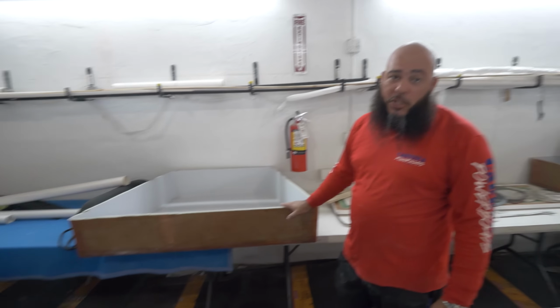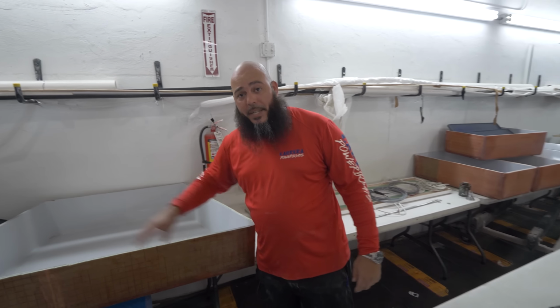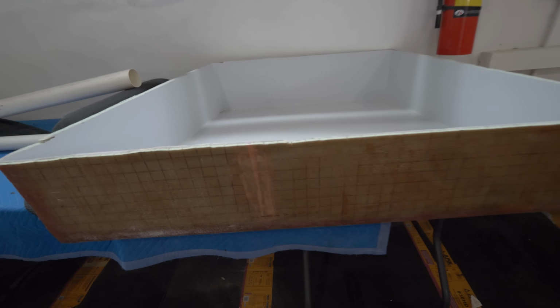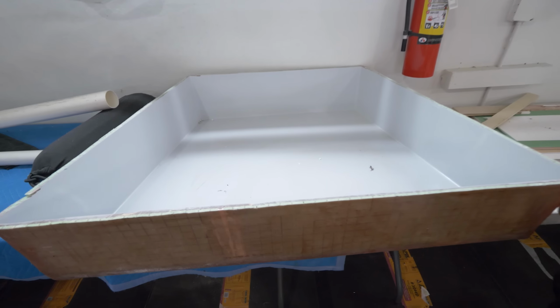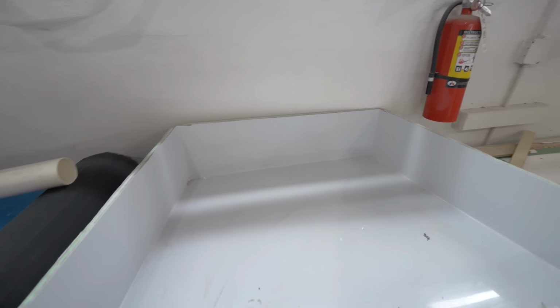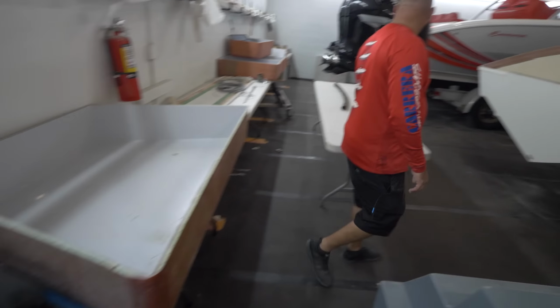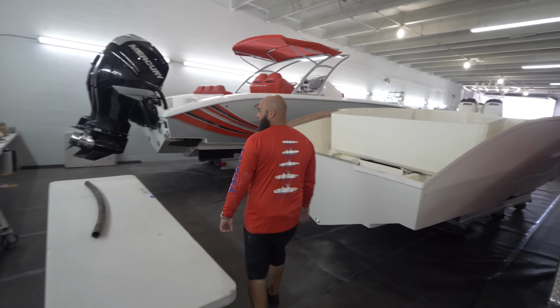And this is a forward storage compartment. That way you guys have an idea how big it is. This is the big storage compartment in the front. And this is all foam right here? Yep. Pretty big. Nice big storage. All right, let's go take a look at that over there.